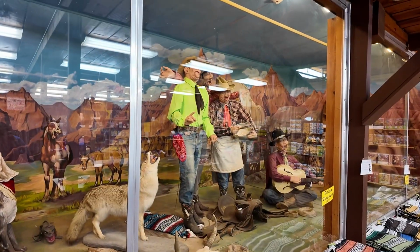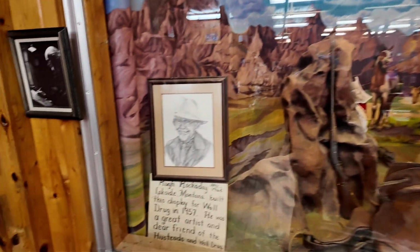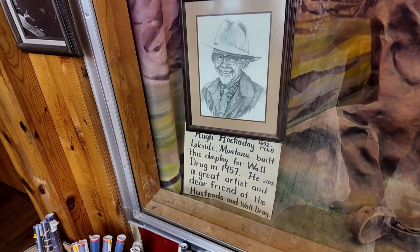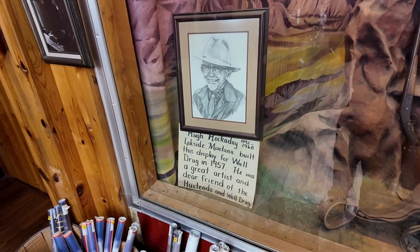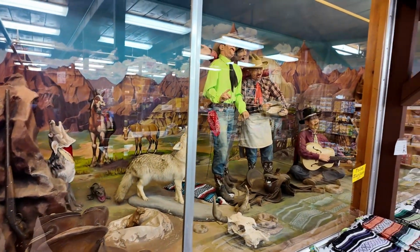And now, while we wait for these guys to start their little melody, I did want to point out over here, there is a sign that says HUGE from Lakeside, Montana, built this display for Wall Drug in 1957. So let me do some quick math there. That means this is almost 70 years old. Oh my gosh. Oh, HUGE, I'm so grateful for your contributions.